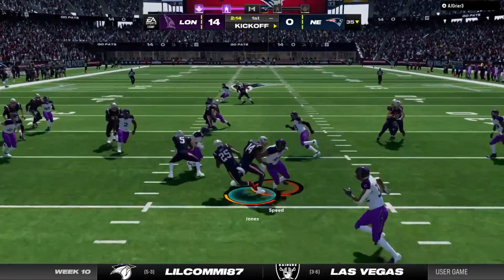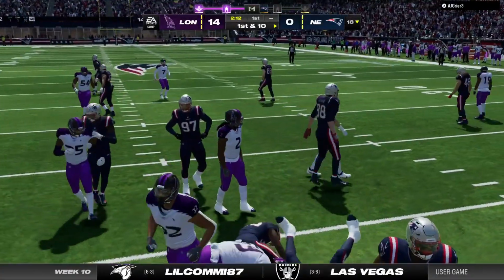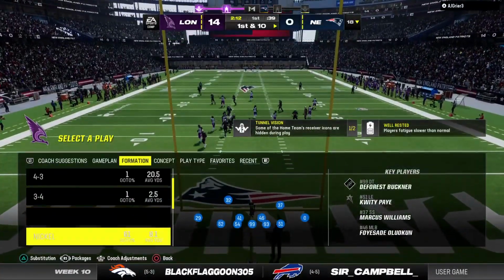Here's Jones to bring it out of the end zone. And no alley to be found. The coverage was solid, and he's dropped at the 18.